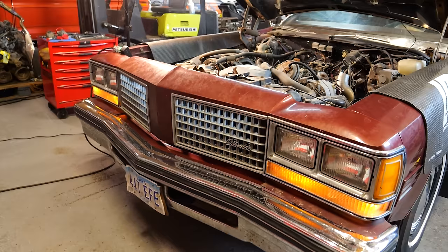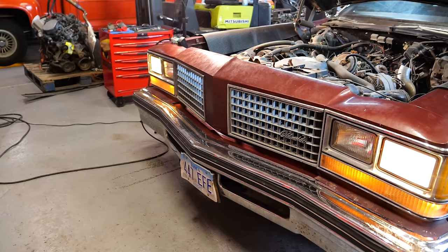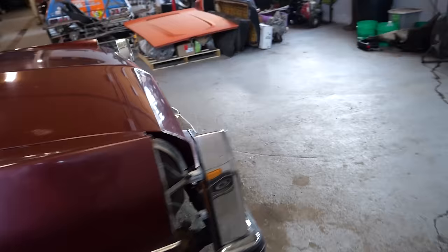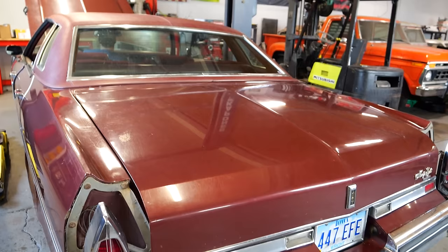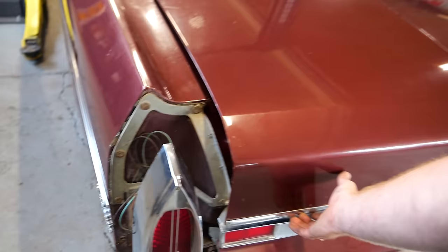Driving lights. Hey, low beams. High beams. Let's see, rear driving lights. Even both license plate lights work. Oh, hell yes. Nicest car we've ever owned, right here.